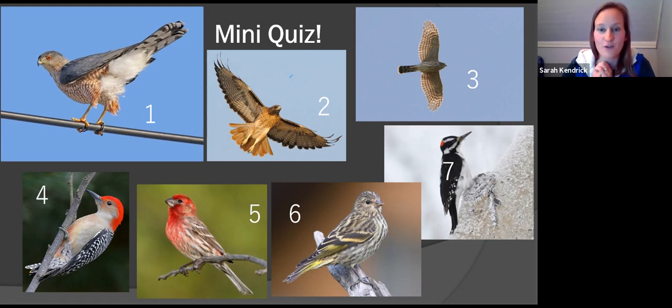Hope maybe everybody's written down the first few, or you're just thinking it in your head, which is fine. Okay. We're not going to have anybody guess or yell out, but I'll just tell you what it is. I'll talk about the characteristics first. So on the first bird, right here, we see this blocky, squared off head. We see a kind of graduated tail, but that's hard to see at this angle. But the head size is pretty big and proportional to its body size and just real blocky. So which one's the blockhead? Cooper's. It's a Cooper's hawk.